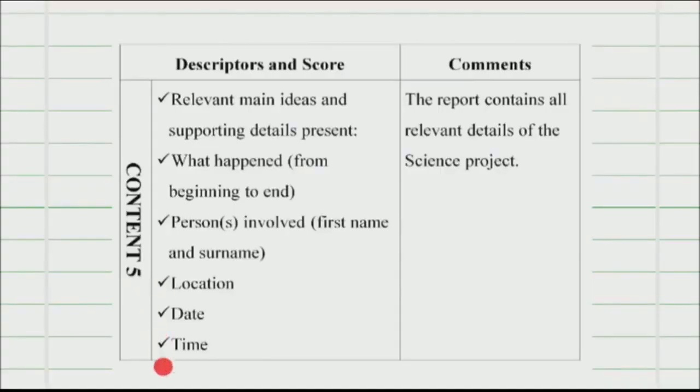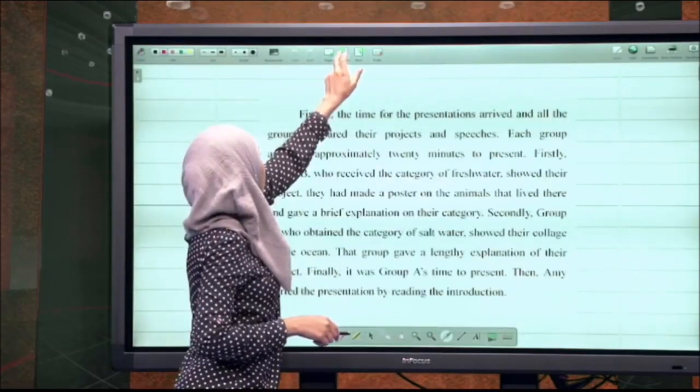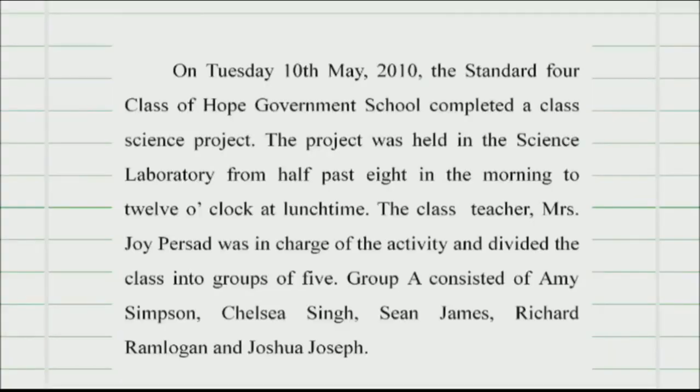Location, date, and time. All of that is what we are looking for here, right? So the report comments: the report contains all relevant details of the science project. Now, if we go back to the beginning of the report here, we will see date. Date is given, right? Place is given here at the school in the science laboratory. So we have date, place, as well as time, 8:30 in the morning to 12 o'clock at lunchtime. So all of that was given.